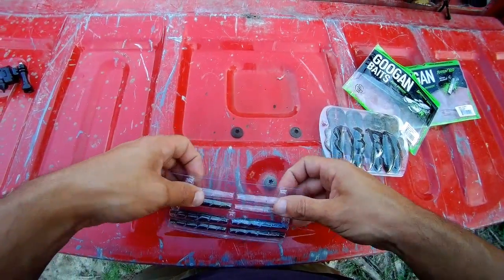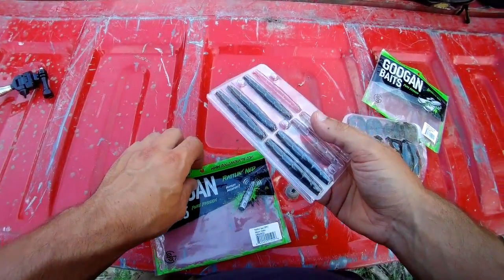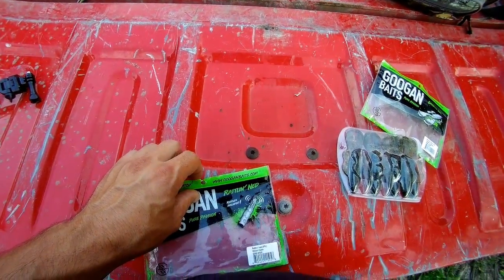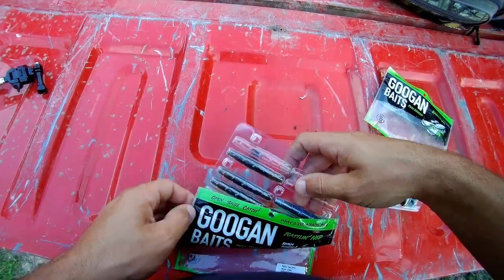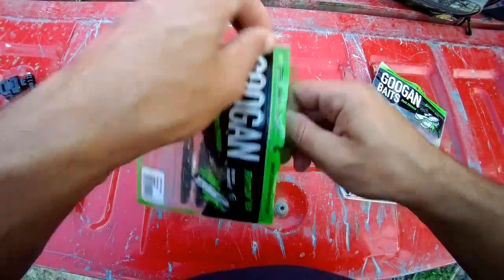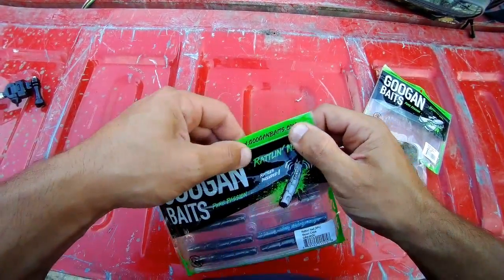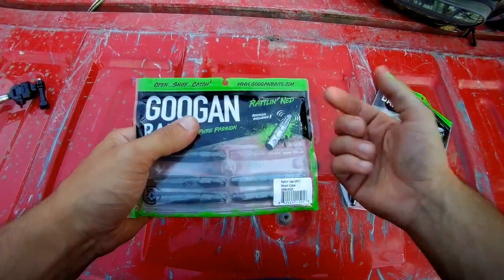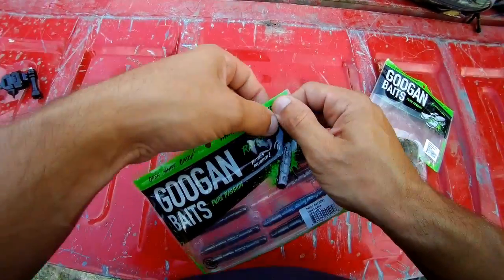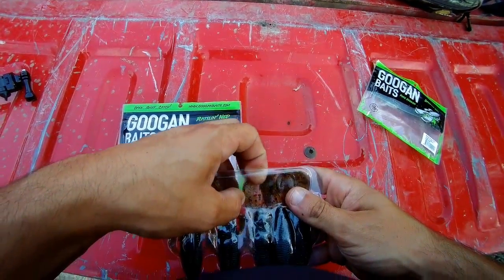But yeah, these baits work. They definitely work. I believe I bought these at Dick's Sporting Goods for $6.99. I want to say somewhere in there. But I'm okay with it. I'd pay that price. A little bit more than some of the competitors, but they work. They're good. I like the packaging. This Rattling Ned is the first Ned rig I've ever seen with a rattle, and I'm not going to say this is the first one ever done. I have no idea, but it's the first one I've ever seen.